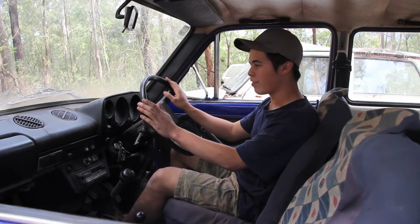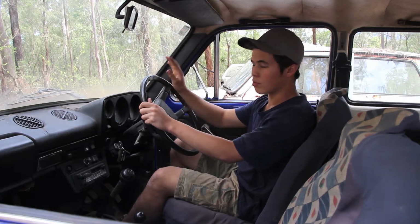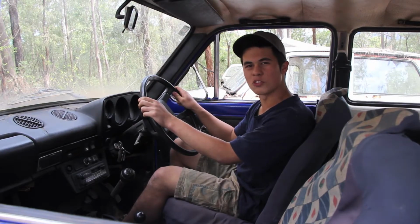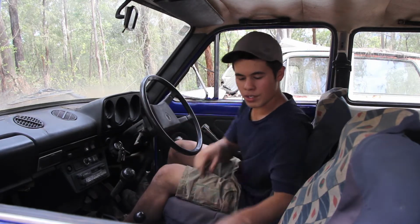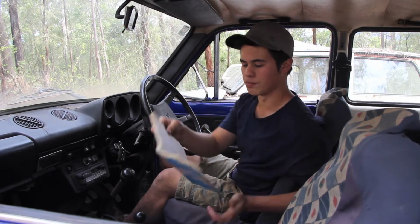In the interior of the vehicle, I've kept it pretty much standard. I've kept the original Russian steering wheel and the original Russian gear stick. I've even kept the pedals, which are a bit too close, so you press on the clutch pedal instead of the brake pedal. One nifty feature is my original user's manual.